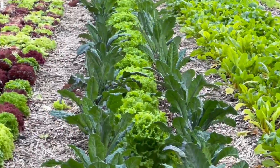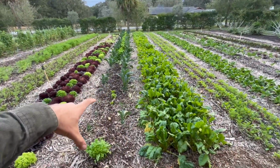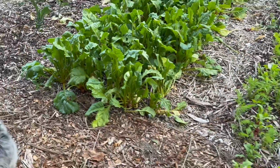Kale with Tropicana lettuce in the middle. That Tropicana lettuce is amazing. This is all rabbit damage. The lettuce was fine, but the kale got mowed. Beets, they're doing really good. The golden beets, I really like them. So does Willow.